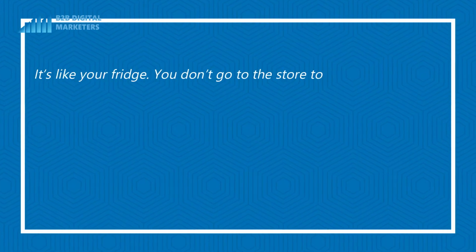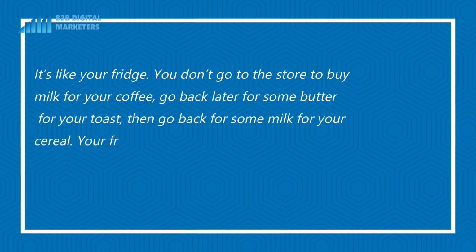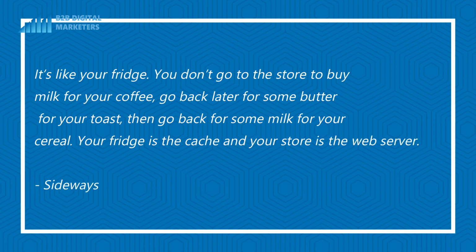For you to better understand it, let me use an analogy. It's like your fridge. You don't go to the store to buy milk for your coffee, go back later for some butter for your toast, then go back for some milk for your cereal. Your fridge is the cache and your store is the web server.